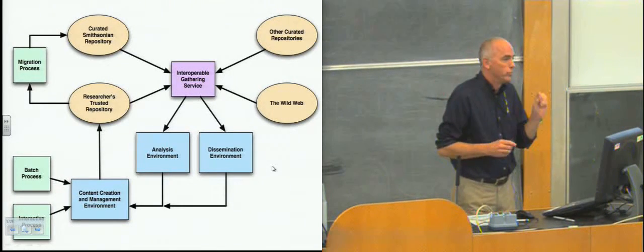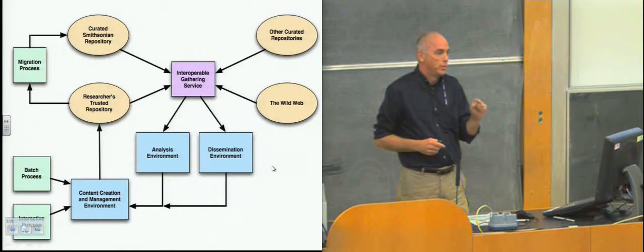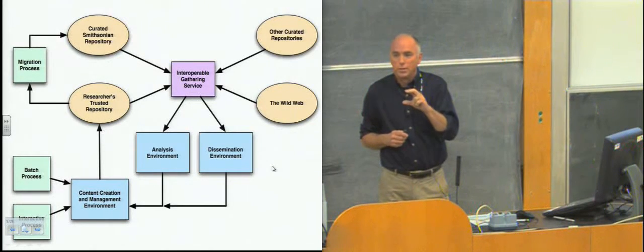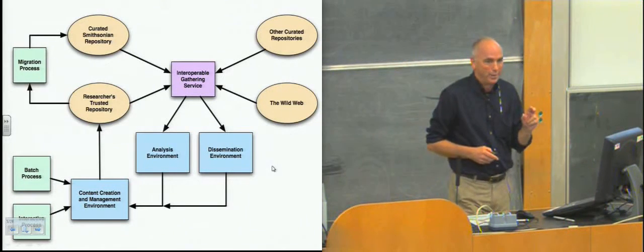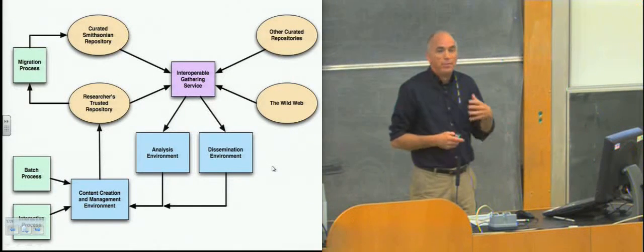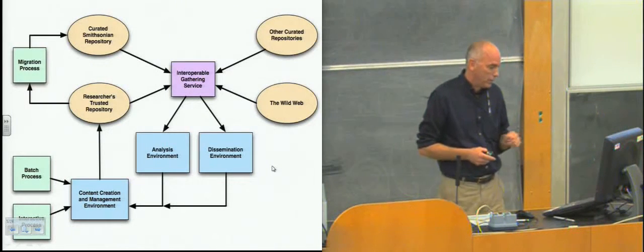And in Fedora terms, what that means is they're the owner of the object, which means they can set the policies. And I think that's not only a specific technical thing, it's a good conceptual way of looking at it. The owner of the content has control of the policies. This is critical to get their buy-in. But so in the researcher's trusted repository, they can expose it to the public if they want or not. They manage it, they can have their groups working with it, whatever, we have the functionality, let them do that.